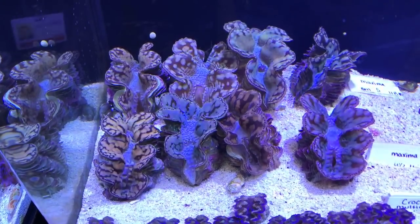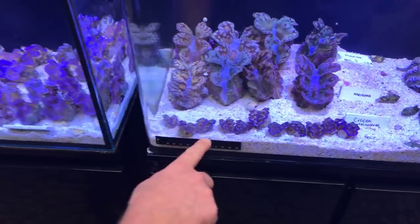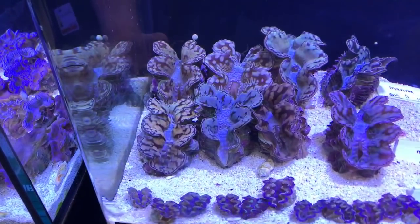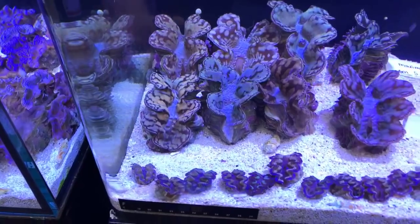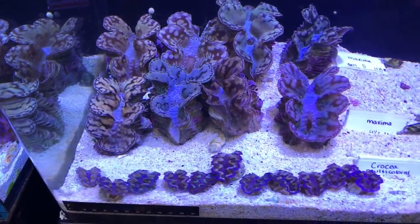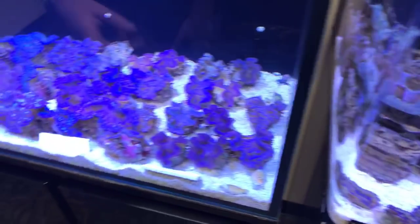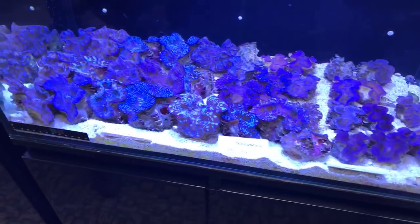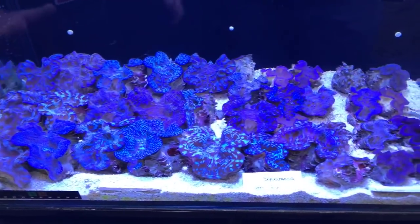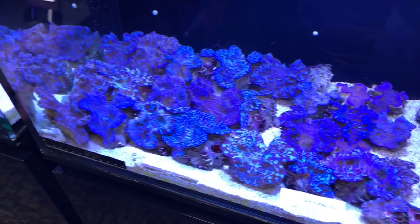So the big ones are Maximas up front. We've got some Crocea clams. These are multicolored, really cool. What's neat about the Crocea clam is over time, it'll actually bore a hole and attach itself to a rock. So if you're going to move it, you're going to have to take the rock with it if it's established. Got some beautiful squamosas this week. I posted this on Instagram the other day. I like to call this clamorama. These are awesome.